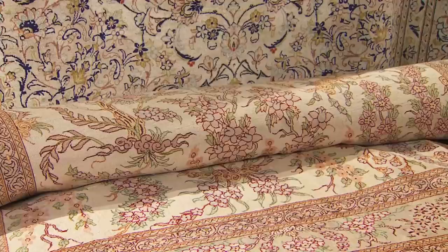So the rugs fly off to auction and Hoggy's prediction could be coming true. 850. They're going for this one, the big one.